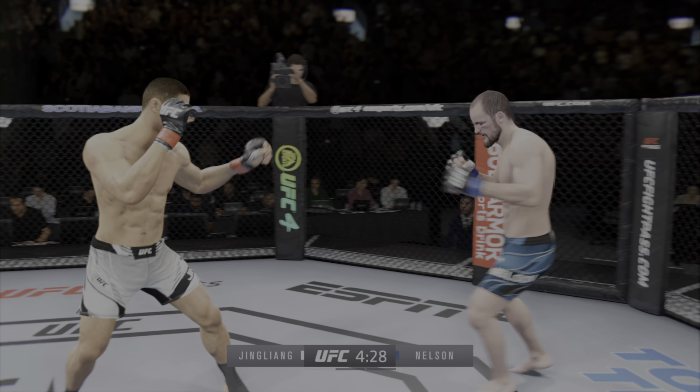Are you ready? You ready? Fight! And here we go. Well, perhaps a sign of things to come as he lands a kick there. Nice kick landed by this gentleman. Effective punch there by Nelson.